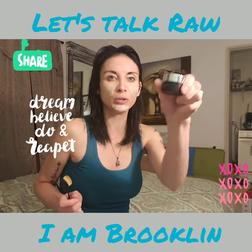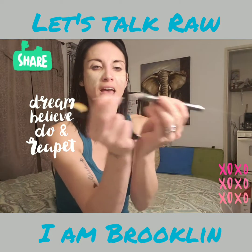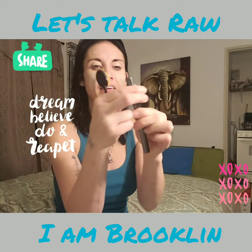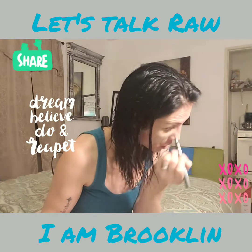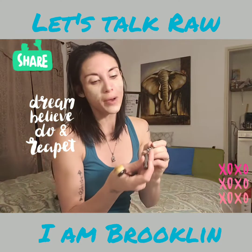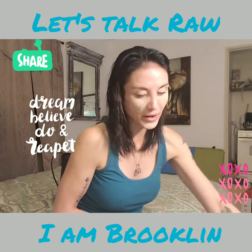Also, this concealer pot comes with the brush that I have right here, and it's beautiful and has a concealer end and then a buffer end. So that's what I would normally use for this part, but I'm not quite ready, but I'm doing it anyway. And you know what I didn't show y'all?